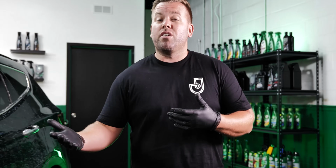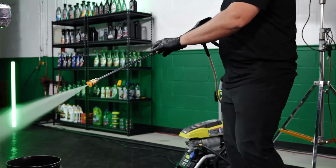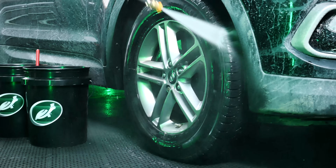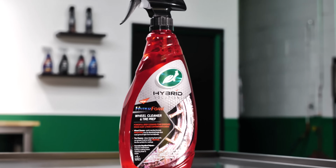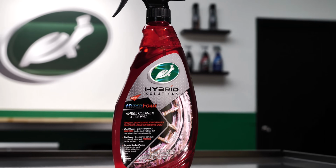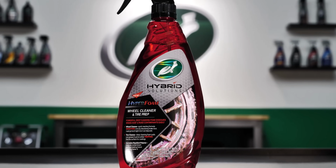The first thing we're going to do is pressure wash and pre-rinse the tire to make sure we remove any loose dirt and debris. Our Hyper Foam wheel cleaner and tire prep does a very good job of removing those bonded contaminants. We have built into the formula an iron remover, so it actually helps to reduce or remove that iron contaminant from the rotors and the brake pads to get the wheel cleaned down to the barrel of the wheel.